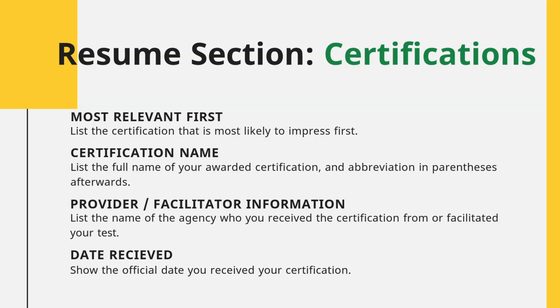So that's why I like to list this in a separate section. Again, you can put it in most recent to oldest, or what I would recommend is, if you have multiple certifications, list the most relevant one first. The recruiter is only spending about 6 seconds scanning your resume, so you want the first thing they see in each category to be the one that gets their attention most. So do the most relevant one first.